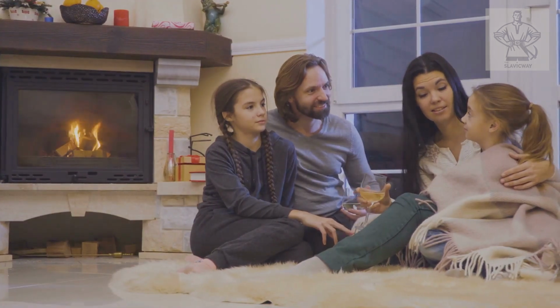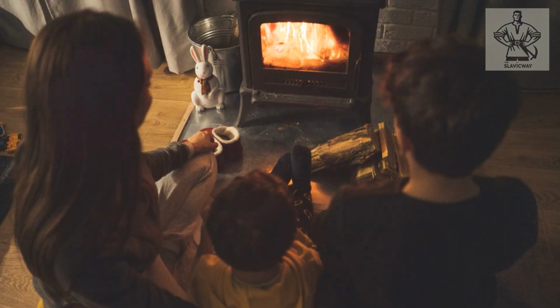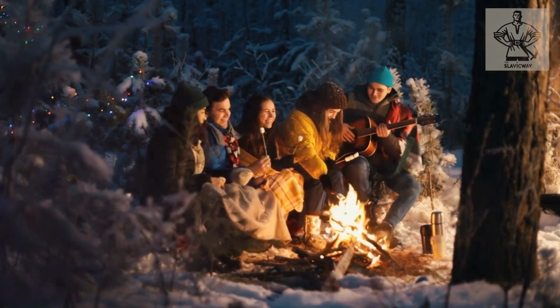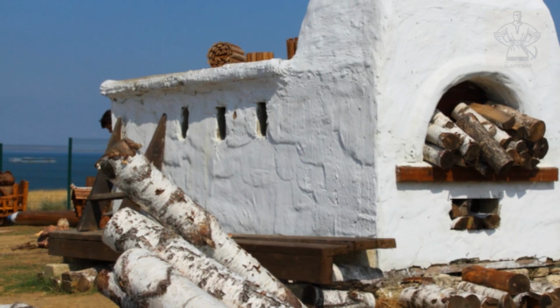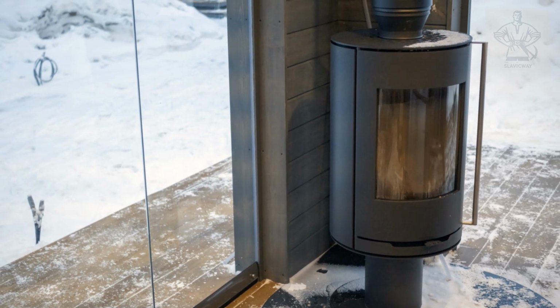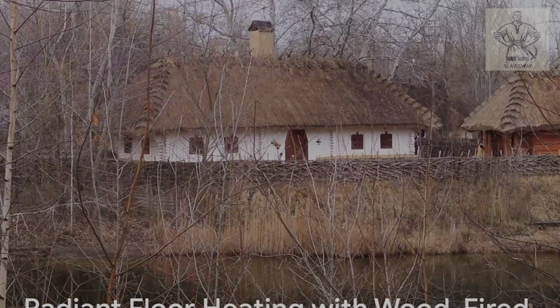Open fireplaces are more than heat sources. They're the heart of the home. People gather around them, telling stories, singing and cooking over the flames. In many households, winter evenings are spent around the fire, creating memories that last a lifetime.